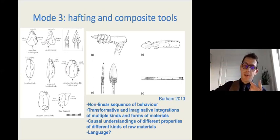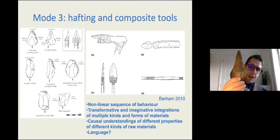There are some arguments people make around hand axes that they could be objects of the imagination, but equally, if your nodule is long and thin, your hand axe is going to be long and thin.